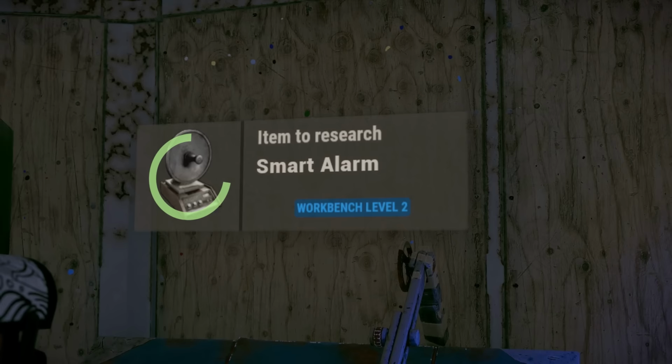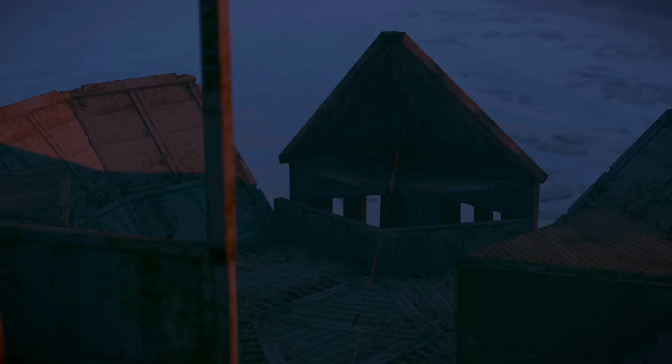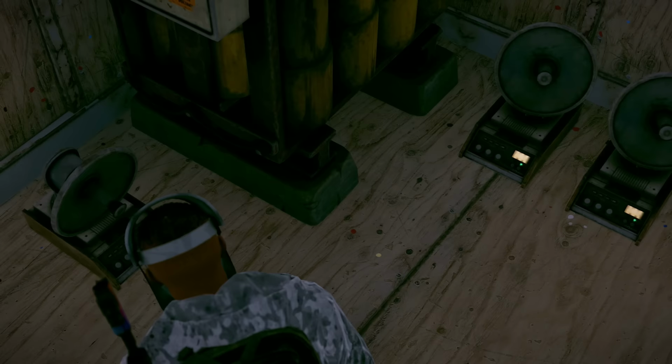Where are you putting the alarms? They're in the battery room. Time to pair Rust Plus to my phone. And then you can also just log out on the roof too, or something. And then when you die, get the death notice.